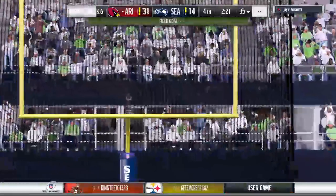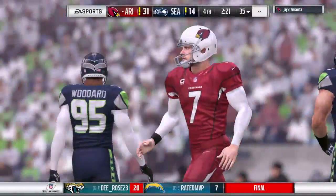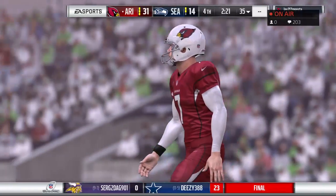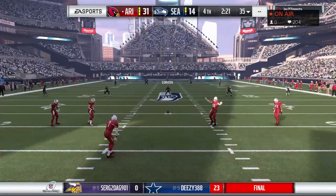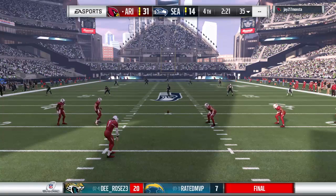Catanzaro's kick is right through, and that'll push the lead up to 17. And you figure with that, this game's pretty well out of reach. It would take a heck of a comeback at this point. Being 3 scores down, I think that's too much to ask with time winding down here in the fourth.